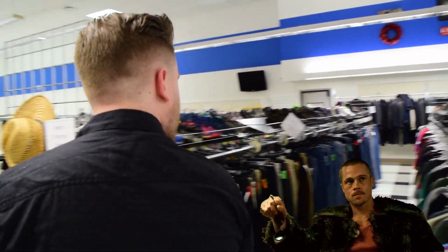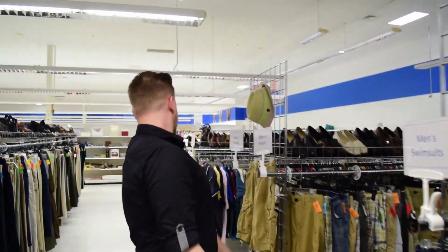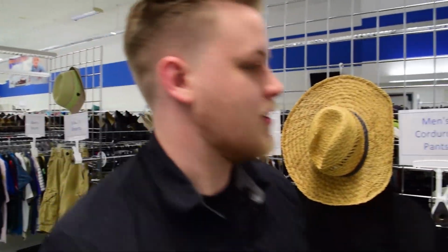Oh, actually, you know what? Tyler Durden has an orange tank top on. But it's mesh and it says Hustler right here, but maybe we don't need to find that.